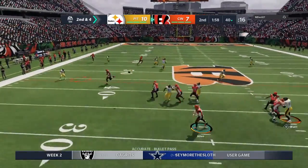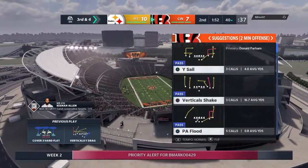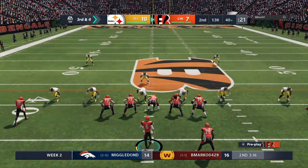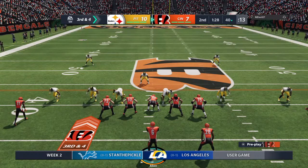From the 40 now on second down, Allen. It's a short one here, complete to the tight end. That one good for the completion percentage, but no gain. It'll be third down, third and 4. That was impressive to me because while it was a pass play, they still rallied to the football like they were filling running lanes, and they were able to put the receiver on the ground.